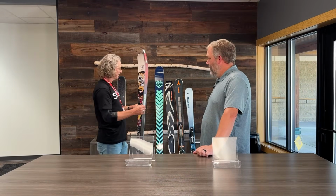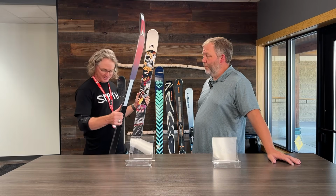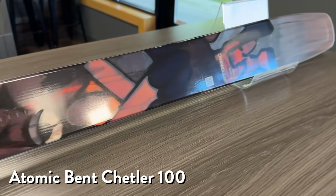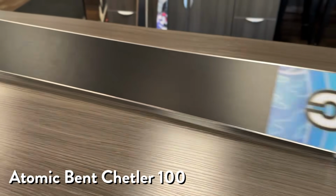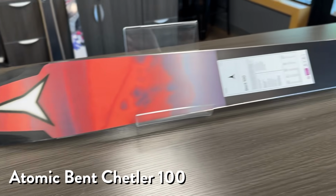Well, let's talk about a couple of skis outside the traditional categories. These two look the same, but they're quite different. So we've got the very popular Bent Chetler, which there's a reason it's popular. It's the number one ski selling for us, and I think pretty much nationwide for the last few years. But this happens to be the Bent 100. There's a whole Bent series. Crazy fun ski that can ski really anywhere.